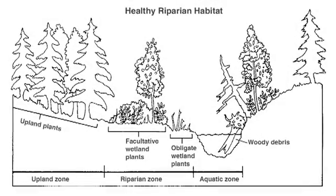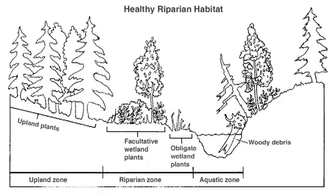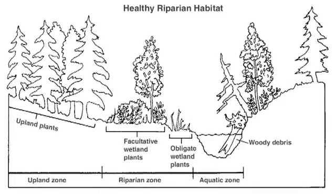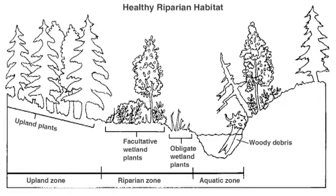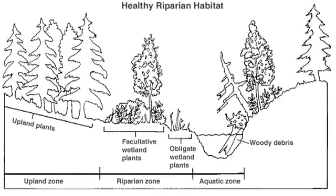So what does a healthy riparian habitat look like? It is infiltration of water into the upland and riparian soil so that subsurface water flows may upwell, oxygenating lake water and fish habitat.